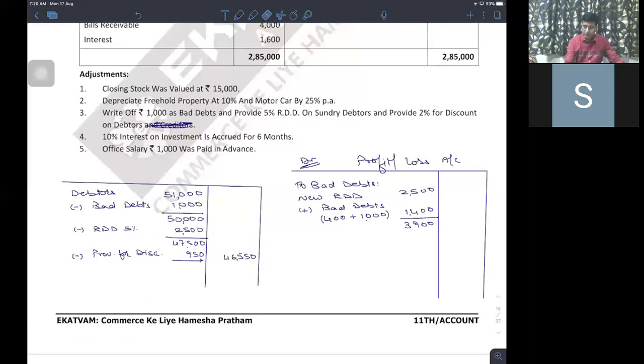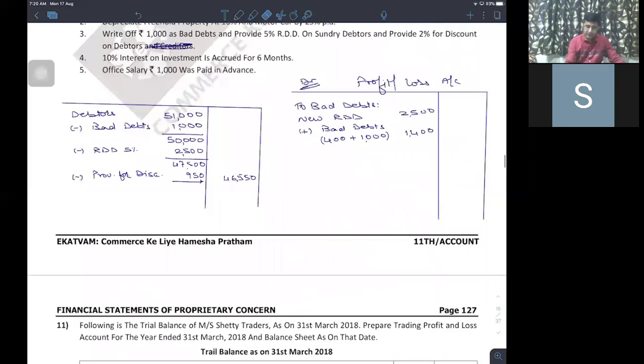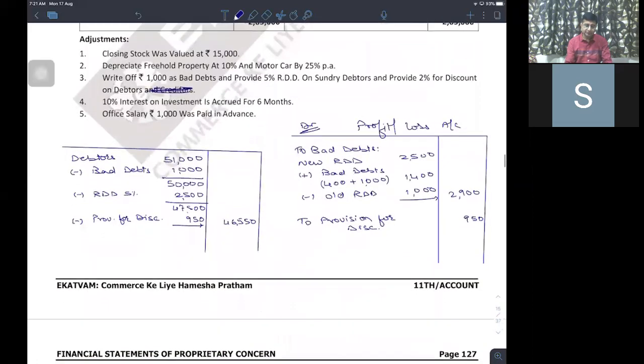Even if you don't take the subtotal, that doesn't make any difference. Old RDD given to us is 1,000, less old RDD 1,000. So in the outer amount column, it will be 2,900 for the bad debts, and then the provision for discount will appear as such on the P&L account debit side, 950. If an old provision for discount had been given, I would have adjusted it the same as in the case of RDD. Am I right?